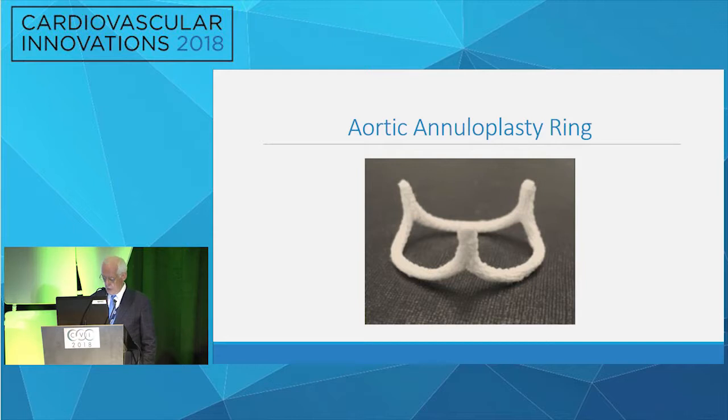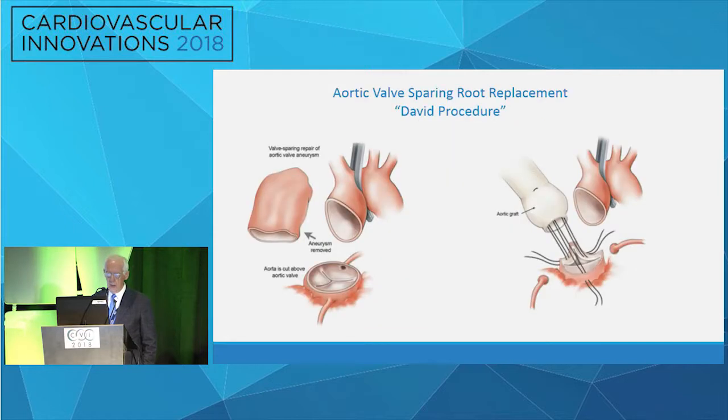Now, why on earth would you want an aortic annuloplasty ring? Well, it's for what's called the DAVID procedure, which is aortic valve sparing root replacement done in patients with ascending aortic aneurysms, and the native leaflets, the native valve, can be spared.